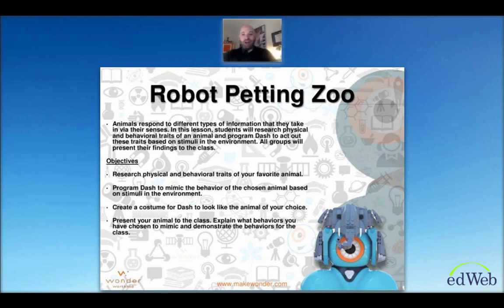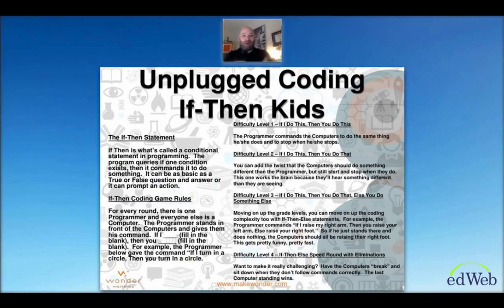And then we talk about an unplugged activity as well. So here is one of my favorites. The font is a little small, so you can maximize your screen on this. This is called If-Then Kids. This is teaching students about if-then functions and statements.